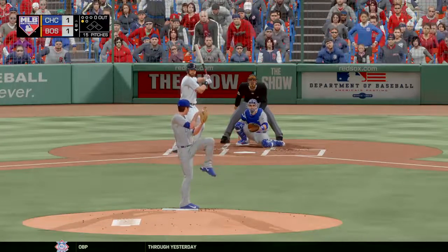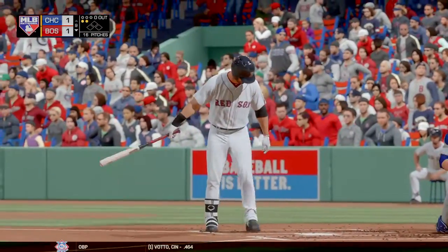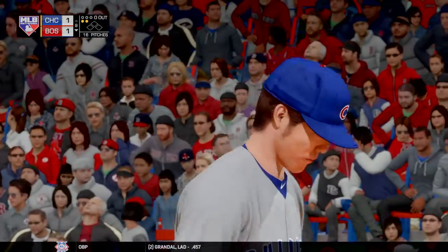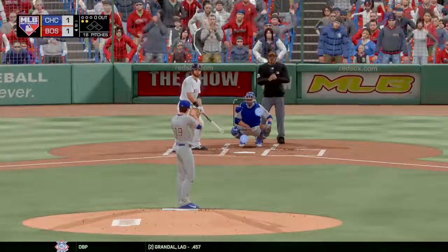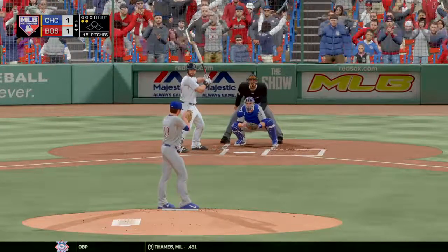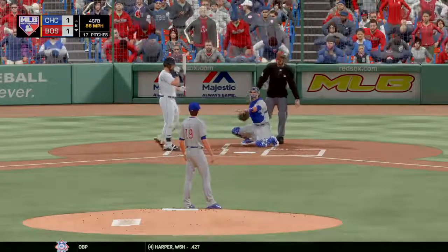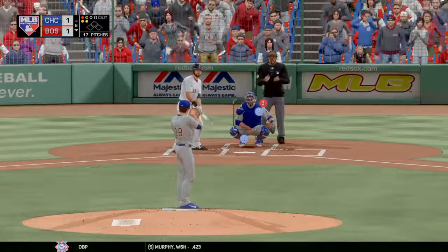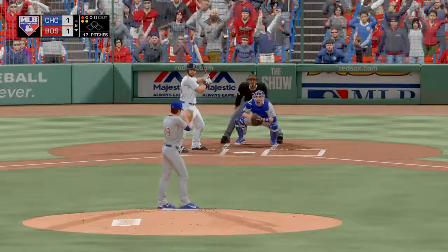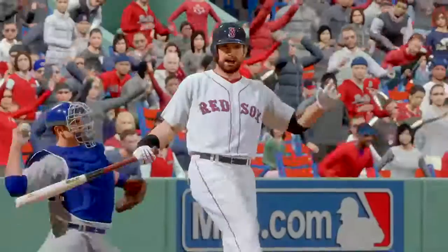Into the windup. Here comes the 0-1. A wave and a miss. The windup and the 0-2 pitch. And he couldn't get him to chase the 0-2 fastball. It's 1-2. Looking for the strikeout. Here's the 1-2. And he struck out again.